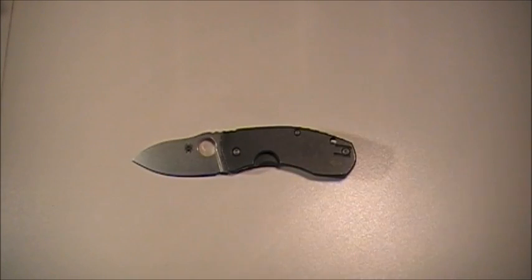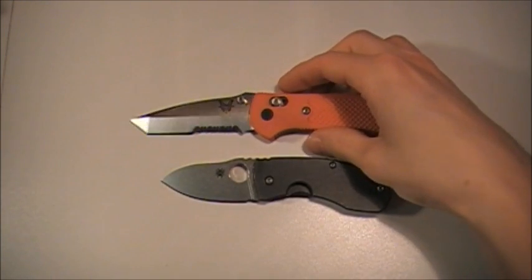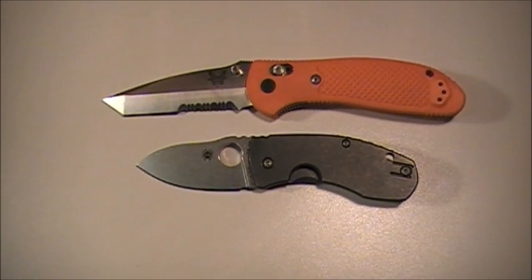Just as a quick size comparison, since I have it, here's a knife that a lot of people have. It's a full-sized Griptilian. Line it up pivot to pivot. I'm going to lower my camera down a little bit, guys. There we go.